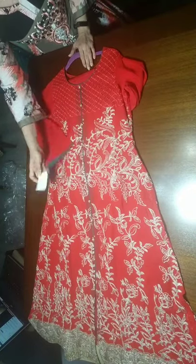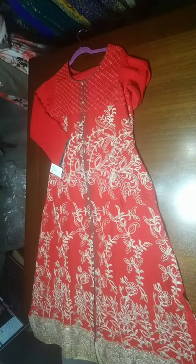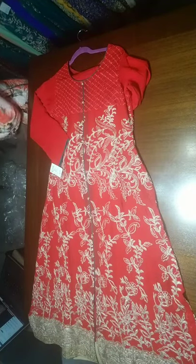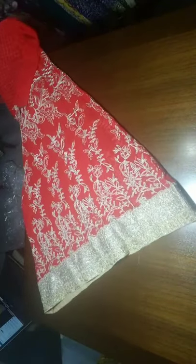Red color, guys, beautiful red color, okay? All right, guys, medium 40. It comes with a matching trouser, it comes with a matching dupatta, $65. These are all our 50, 60% off gowns. Beautiful wedding wear, party wear gowns. Beautiful red color. Front, back, both embroidered, guys. Medium 40.